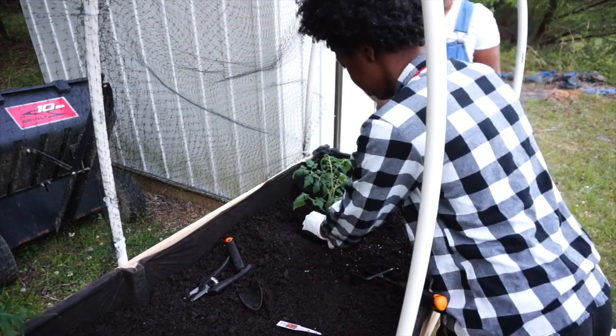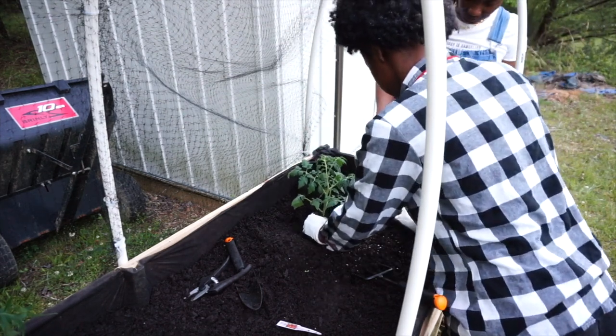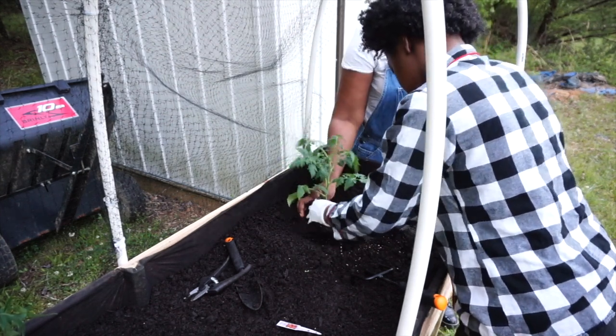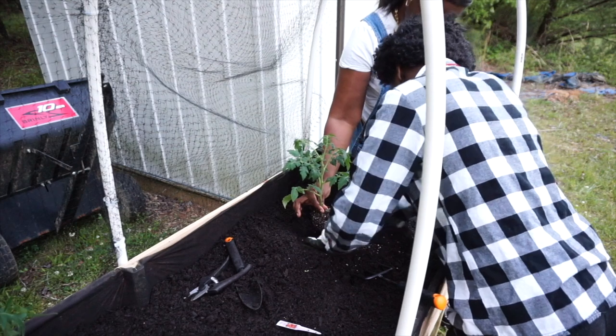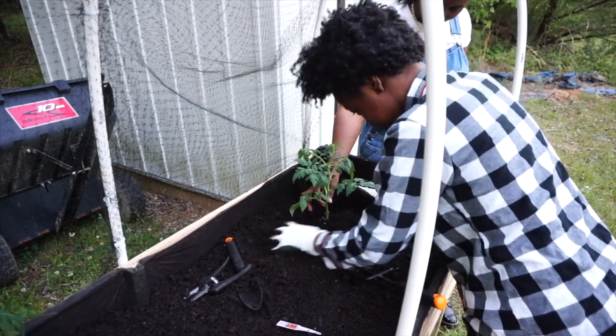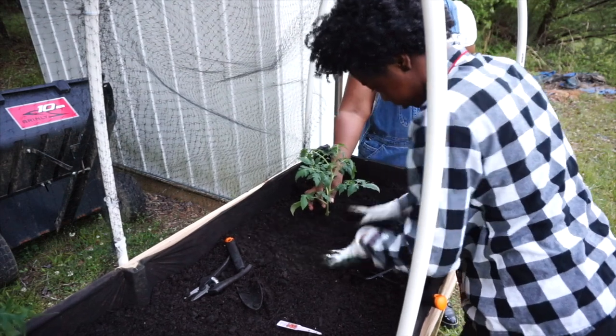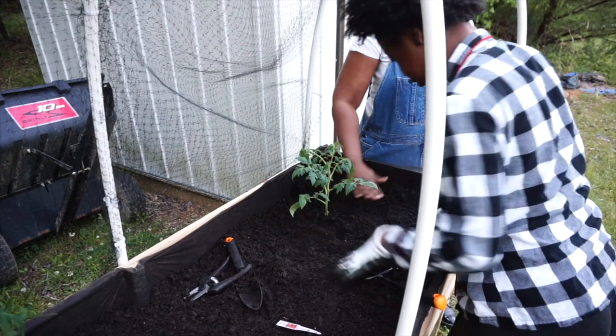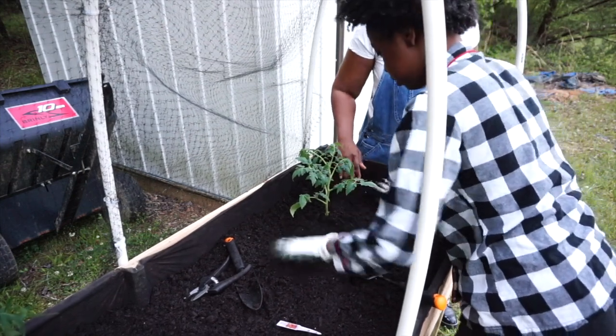Okay, you might need to put more dirt at the bottom. I think that's a little too low. Probably needs to sit right about there, so put some dirt on it. There you go. Now fill it in. In the back. Okay, right now, kind of spread it.